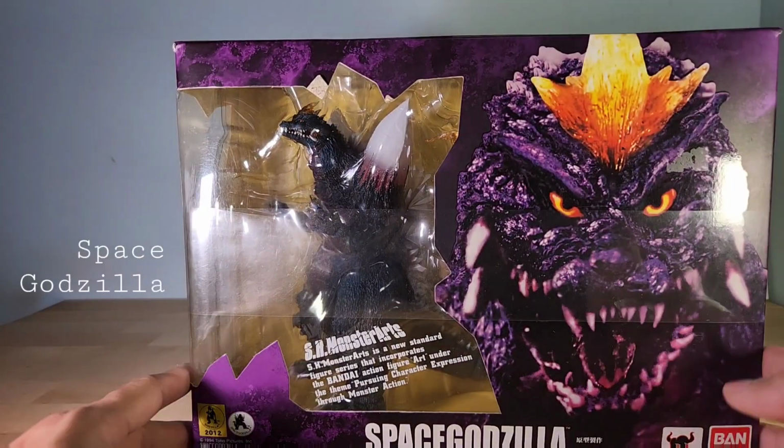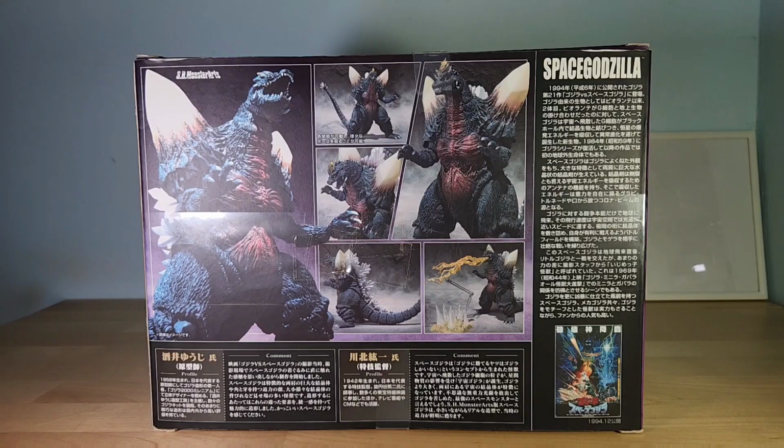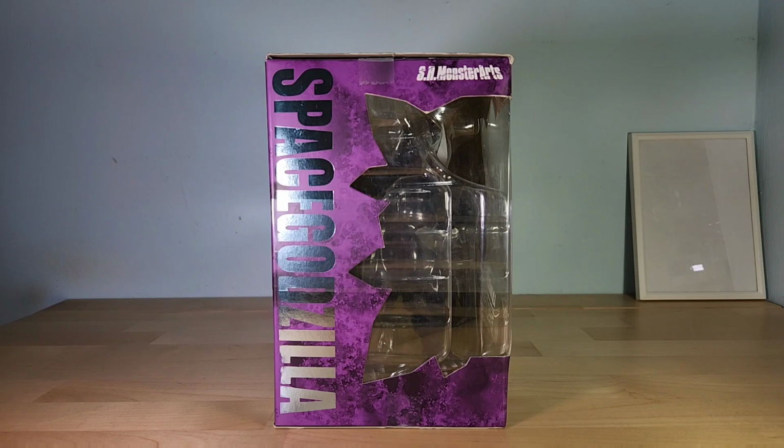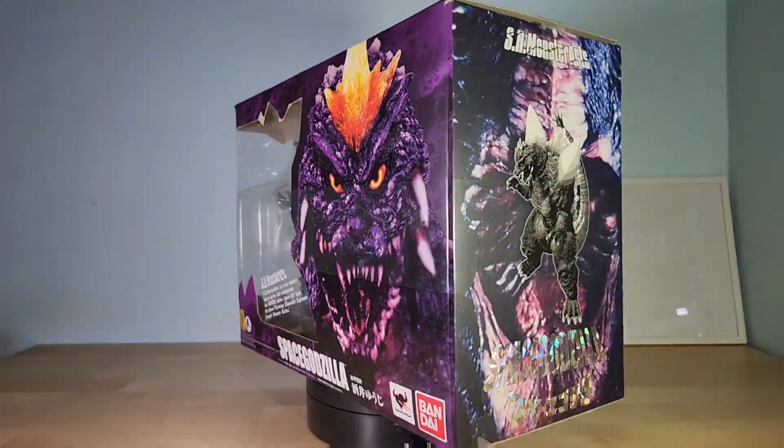Next up is Space Godzilla. Definitely one of my favorites in the collection. The bulk and build of this figure sets him apart from the other vanilla Godzilla molds. The accessories included with the set were great additions too.